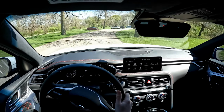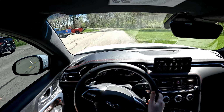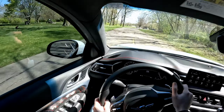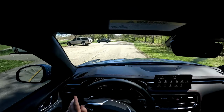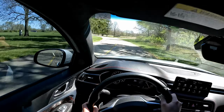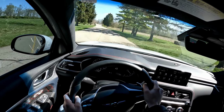Now, I did want to make one final commentary regarding the exhaust on this car, and that is I would prefer it to have a better sounding exhaust, to be a little bit louder and a little bit more aggressive. I would also prefer to be able to get some kind of gurgles and backfires on downshifts. That's what I'm used to from my previous sports cars, having BMWs and Dinans. I would really love to be able to get that sound out of this engine.